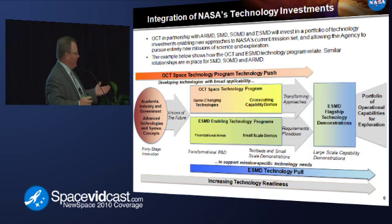What we're doing in OCT is developing higher risk technologies that, if successful, might transform the way things are done. And so we're sort of the technology push activity, whereas the mission directorate technologies are more of a technology pull, where they've already got a direct linkage, they're in direct support of a particular mission, whereas we're investing in more high-risk technologies that may have broader application and may create opportunities for whole new ways of doing things.